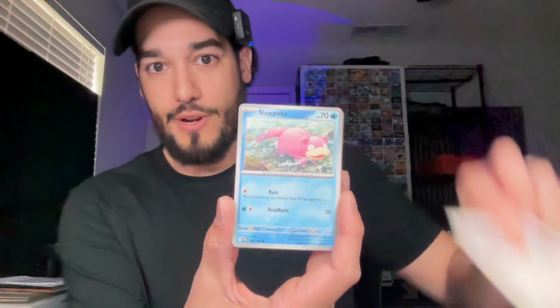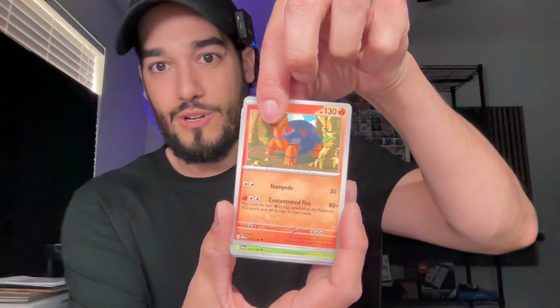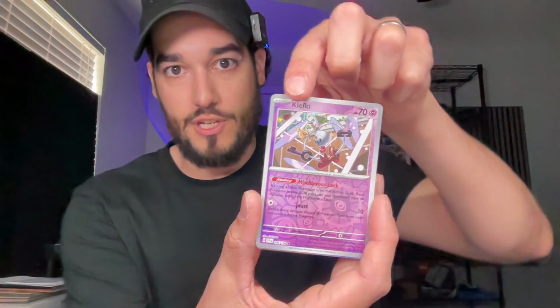Energy reveal. We got Lechonk. Slowpoke, he's an old school guy. We know him. Wattrel. Torkoal. I've definitely played some of these in the Pokemon games. I'm playing Pokemon Shield right now in my spare time, usually the last 30 minutes before I go to bed. There's the reverse holo. Let's see if we can get something good.